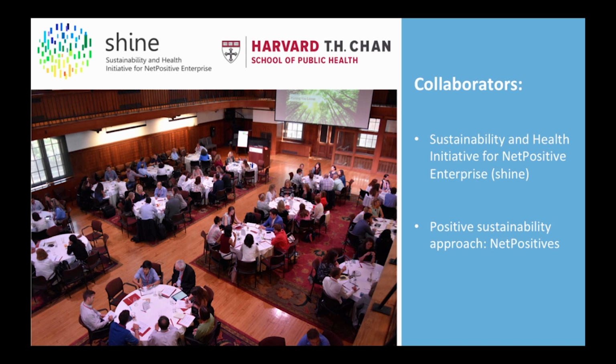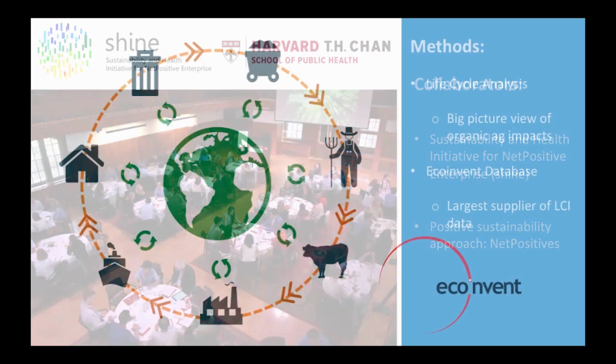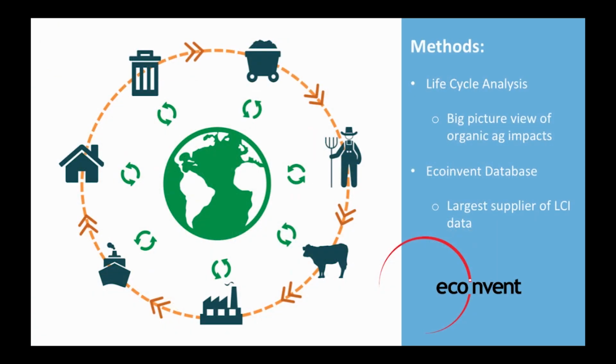And their research team has worked across a lot of industries and sectors before, but they've never worked with organic. And I love collaborating with labs that haven't done work on organic systems before, because it gives us both this fresh perspective on how to look at things. So we were using a traditional process life cycle analysis approach, because we wanted to get a big picture view of what was going on from the cradle to the grave.